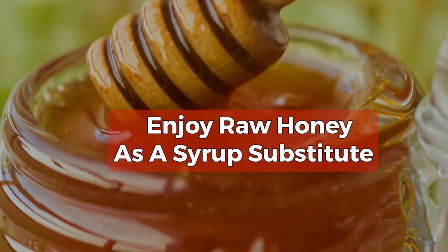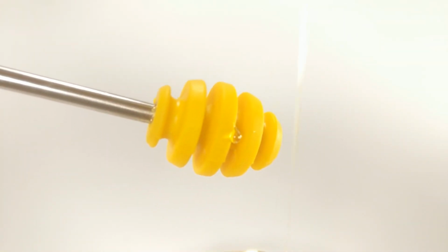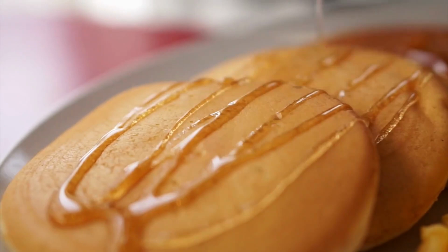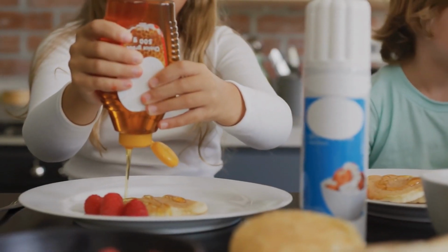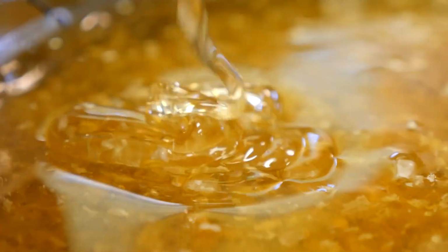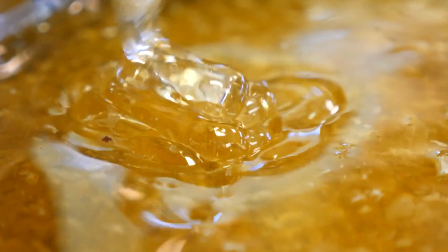5. Enjoy raw honey as a syrup substitute. The syrup is important for many people, especially when you eat pancakes and other morning meals. However, it is not healthy to eat syrup due to the high concentration of sugar. You must consider looking at honey to substitute the syrup. Honey has the same great taste, but it is healthier than all the sugar in the syrup.